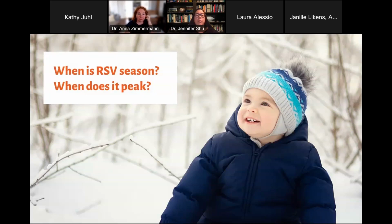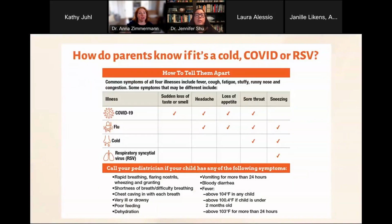So you mentioned the COVID pandemic. What are some ways that parents could maybe tell, is this a regular cold? Is it COVID? Is it RSV? So I think that's a wonderful question. And again, knowing what virus it is doesn't change how we support your child through the illness, but it does sometimes change your expectation.